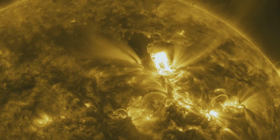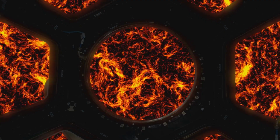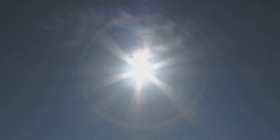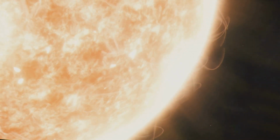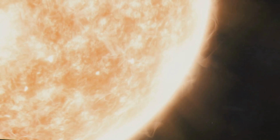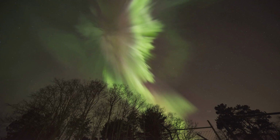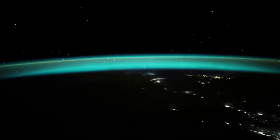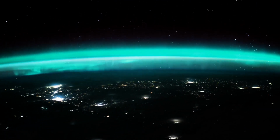This magnetic flip-flop causes all sorts of dramatic events on the sun's surface, including solar flares and coronal mass ejections, or CMEs. Solar flares are like sudden, intense bursts of energy, releasing as much energy as billions of atomic bombs. CMEs, on the other hand, are massive eruptions of solar material, billions of tons of plasma, launched into space at incredible speeds. When these solar storms erupt from the sun and are directed towards Earth, they can interact with our planet's magnetic field, causing geomagnetic storms that disrupt satellites, communication systems, and even power grids.